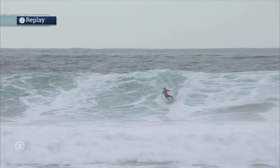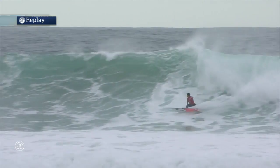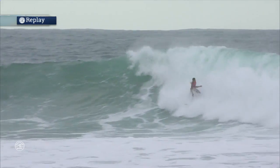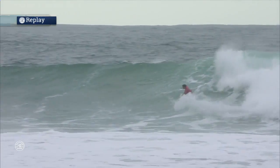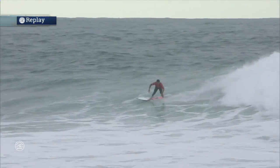Well, and Italo Ferreira on the flip side, smaller wave, but look how clean it is compared to Nat's wave. Look at the turns that he's able to do. He's able to set that rail and come around that section with confidence, drawing back into the power source right there. So two different approaches right now.